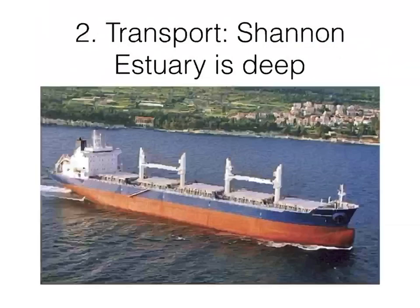The Shannon Estuary itself is very, very deep, and they need a deep location for the ships that come in. The ships that bring in the bauxite are very, very big ships. They are called bulk carriers. So you can imagine the amount of time it takes them to come up from West Africa and Brazil. They're carrying a lot of bauxite if they're making the trip. So the Shannon Estuary is very, very deep and wide enough to accommodate these ships. So therefore the transport facilities are ideal.